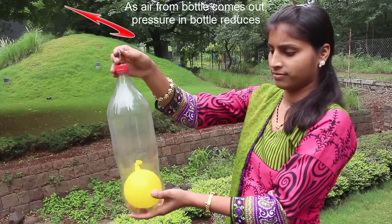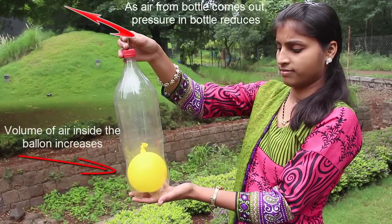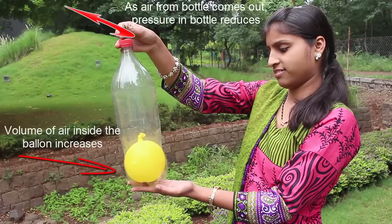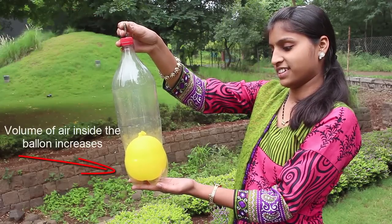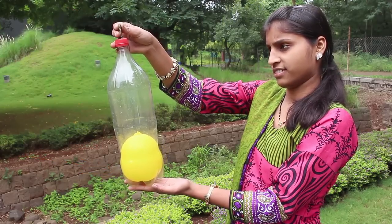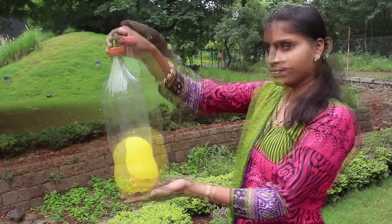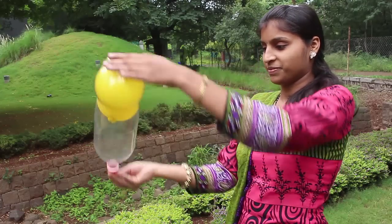Now open the valve and the pressurized air will escape. And then you can see the balloon will slowly once again expand. You can just see the balloon is bloating up. It's inflating once again, pressing against the walls of the bottle, and it can't move up and down at all.